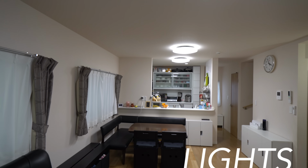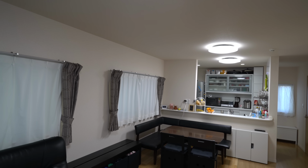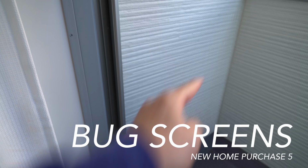Another thing are these lights here. So this was all blank, no lights in there. We had to purchase that ourselves. Something else that doesn't come with new homes are these bug screens. So we had to buy one for every single window. I think there was like 22 in our house. So it cost about $800 or so, I think, for all the bug screens.